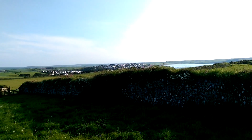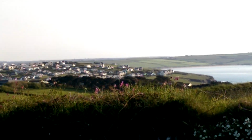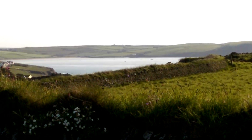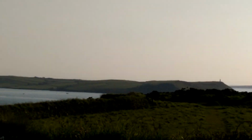So this is interesting. Over there, on its little hilltop, Polzeath. Isn't that pretty? All the little white houses clustered on the hilltop shining in the setting sun. And that is the Camel Estuary. I'll be passing along the near side of that tomorrow. And over there is Terra Incognito.